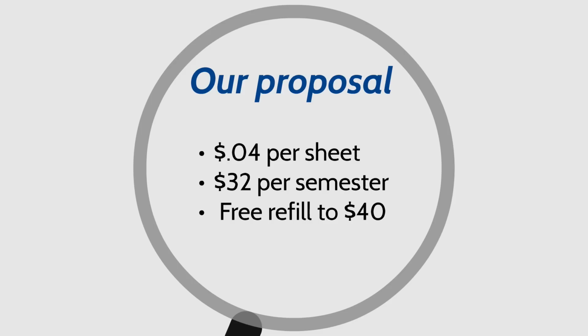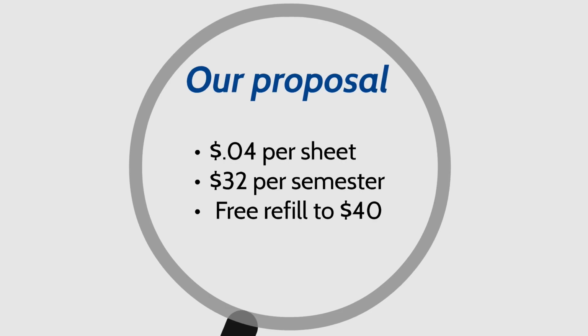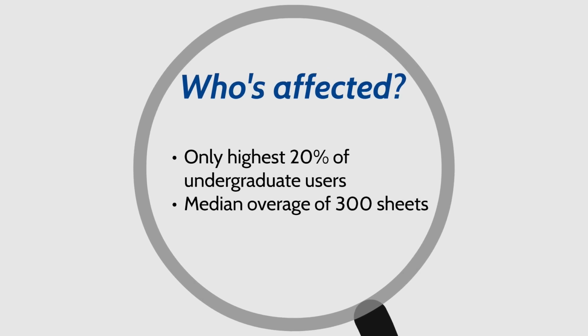4 cents is a number that OIT identifies as a closer estimate of the cost of printing, although the real cost is likely higher. This means that you can print up to 1,000 sheets for free, which is 2,000 pages if you print double-sided. Additional printing is charged to Flex accounts directly.